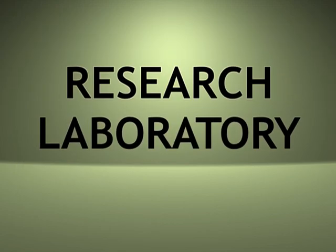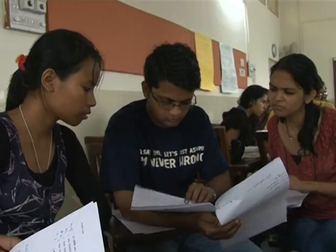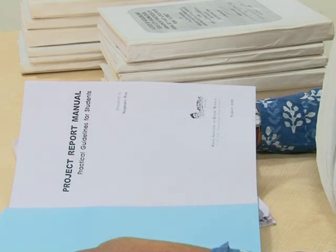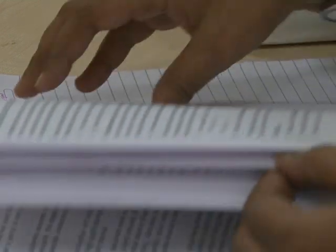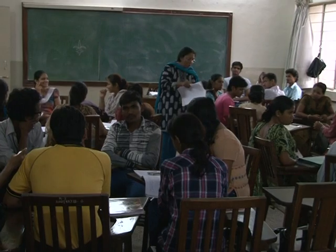The research lab takes students through important steps of research. The project report manual, published by the Institute, serves to provide guidelines to students for their research dissertation work. This manual has also been used by students from other institutes and MPhil scholars.